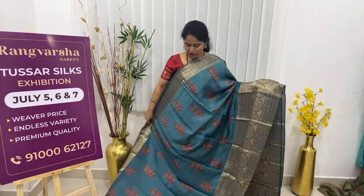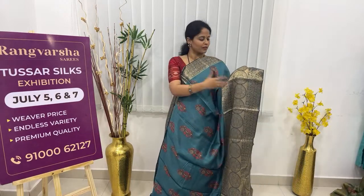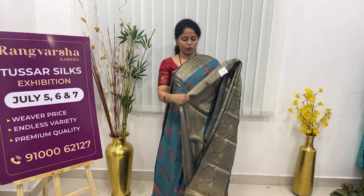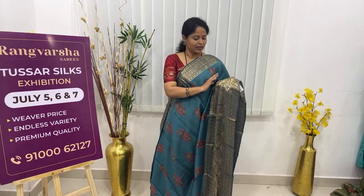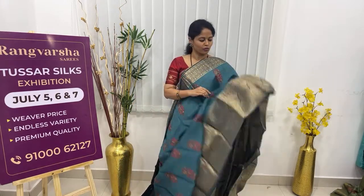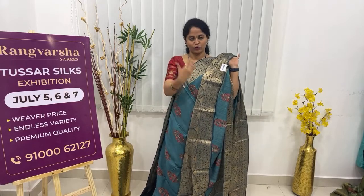So this is the peacock blue color Moonga Tussar Sarees saree. The saree has complete contrast prints running throughout the body, and on two sides we have these Kanchi style weave borders. So this is the entire look of the saree. One more thing I wanted to tell you, which many people will have a doubt about: this border is very soft, it's very comfortable. You don't have any sort of itching or stiffness in the border. It's so flowy. See, I'm just showing how flowy the border is, and it gives you a very comfortable drape as well. This is how the saree will look when you pleat it.